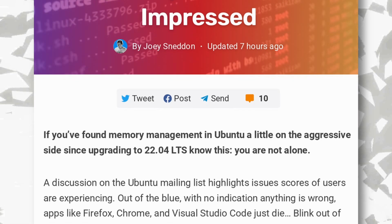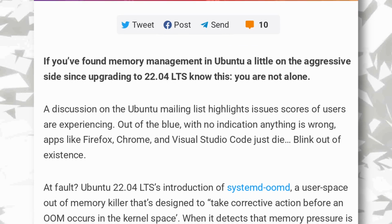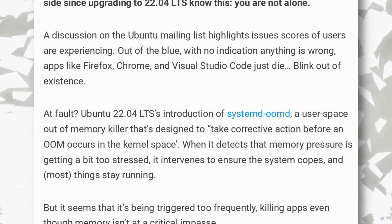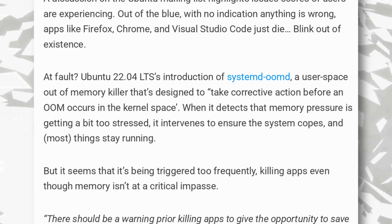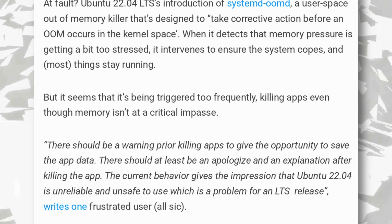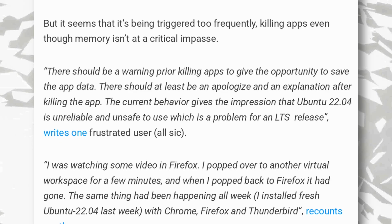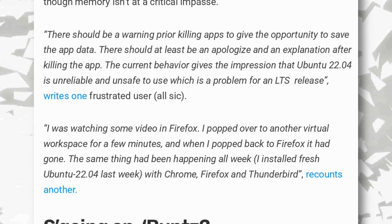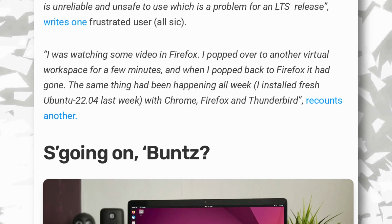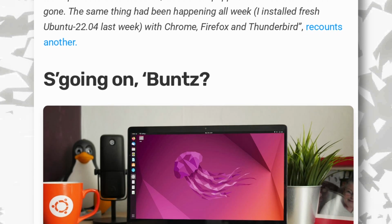Ubuntu 22.04 seems to be a problematic release for their users. After the whole AppImages don't work anymore thing, and a host of kernel vulnerabilities that were not specifically Ubuntu's fault, it now seems that the LTS version kills off applications a bit too eagerly. 22.04 introduced System76's out-of-memory daemon, a system that kills applications when the kernel reports it's out of memory, something that can happen often if your device doesn't have much RAM. Well, it looks like this system is a bit overzealous and also kills applications when memory isn't necessarily strained.